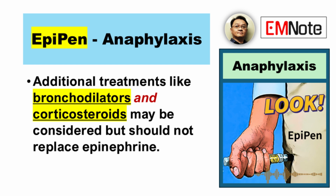What about corticosteroids? Corticosteroids help reduce inflammation, but their effects are delayed. They are not a substitute for epinephrine. Think of corticosteroids as a potential way to prevent a biphasic reaction or to manage lingering symptoms, but they're not our immediate go-to in the acute phase of anaphylaxis. That makes sense. So corticosteroids play a role in the bigger picture. Right. But epinephrine is king when it comes to acute management.